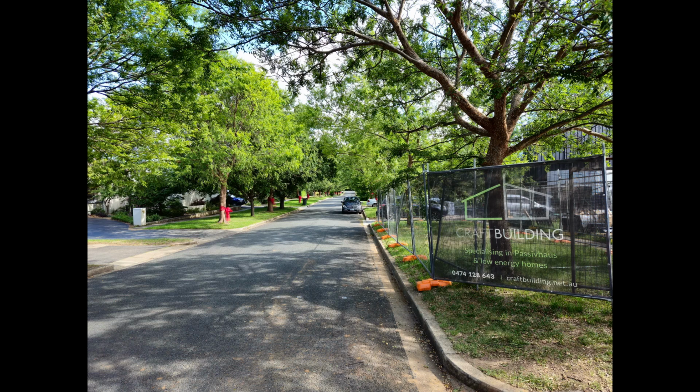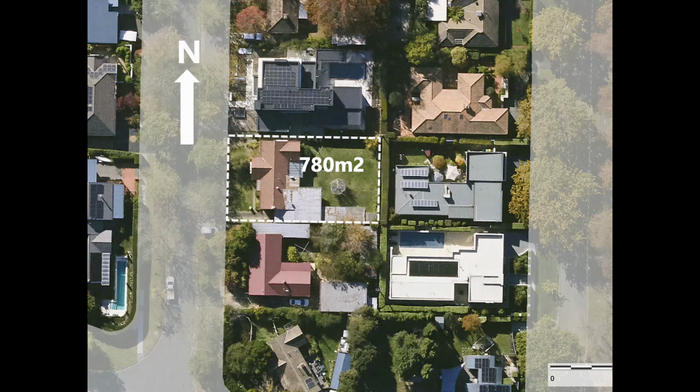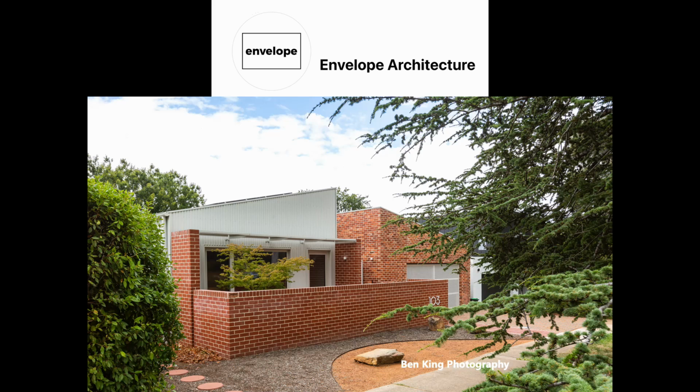The location was ideal in a quiet, leafy street, and the orientation was perfect, with north along the long axis and the front of the house facing west but shielded by street trees. We employed local Canberra architect Michael Tolhurst from Envelope Architecture to design our house. Now Michael designed this passive house in Narrabundah, which is also open on the Sustainable House Day tour this year.